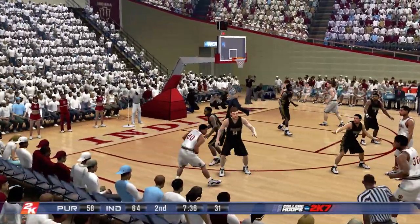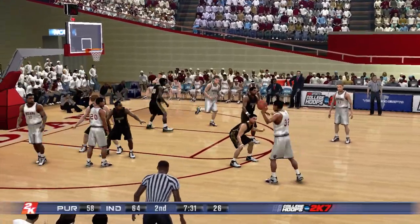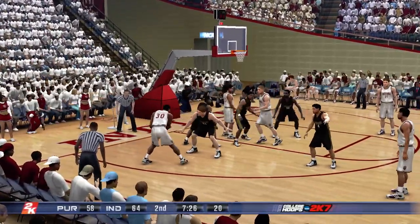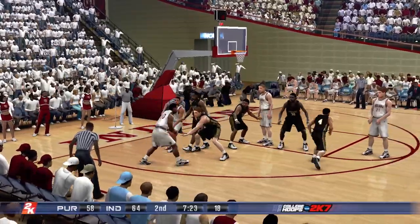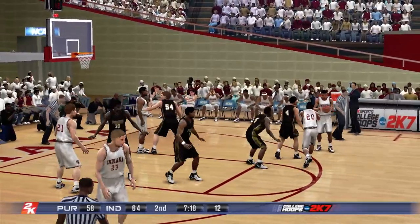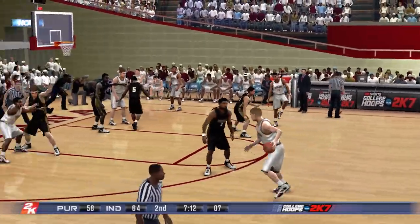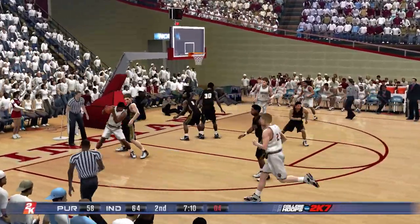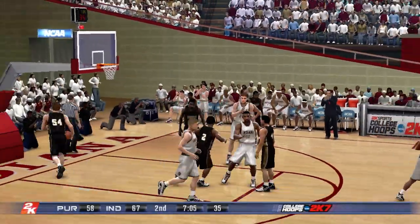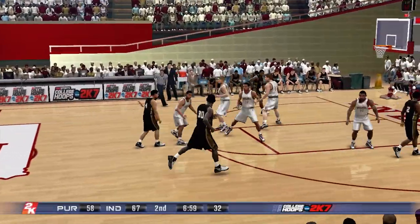Number 30 gets it on the perimeter. Pass, left side. Number 32 has it high post. Number 20 dumps it off. Number 32 passes it to the outside. Only a few seconds left of the shot clock. Far side. Number 20 releases. Answers right back with his own three. The student section is loving it.